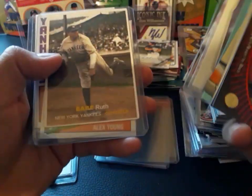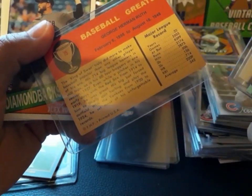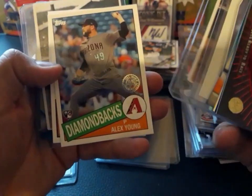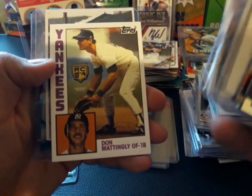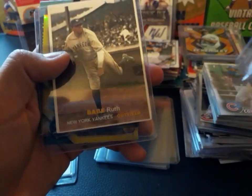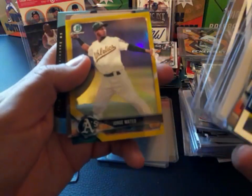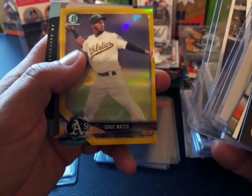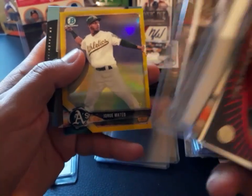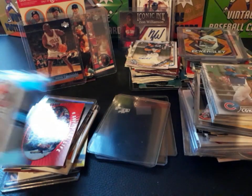We've got Mike Piazza. Interesting Babe Ruth reprint here. Baseball greats. It's kind of cool. Alex Young, Don Mattingly with the rookie card logo manufactured relic, however they're going to call that. Another one of these Babe Ruth baseball greats. Very cool, very cool. Jorge, I guess, Mateo. 50 out of 75, Bowman Chrome. And a couple more NASCAR cards finish out the lot. So that is everything in the $20 box.